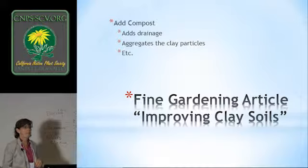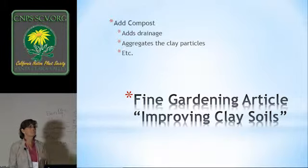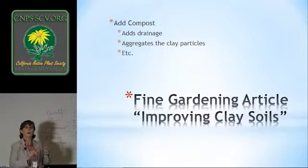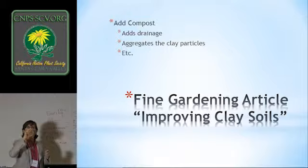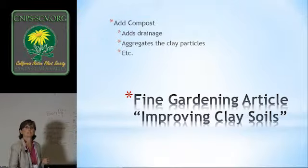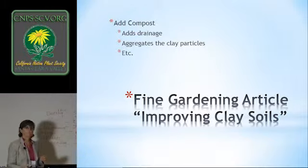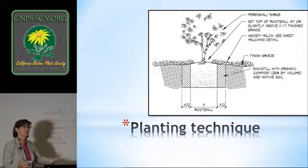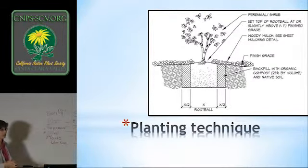Yes? I wanted to ask about the oyster shells for that. Is there a rule of thumb on how much to use per cubic? Deva, do you have a rule of thumb on the oyster shells? I just sprinkle it like that. A dusting. I don't know how much goes on. But definitely some compost, some oyster shells. Some people will add some gravel. You can do that too. But really, I really like compost.